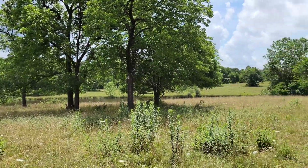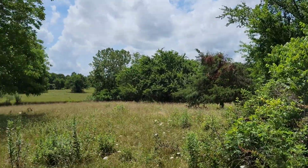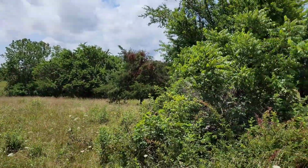And that's a pretty big place. There's a big concentration of walnut back here in this little patch of timber. Several walnuts scattered out over there in that patch of timber along with some oak. But we're going to start right here and work our way that direction.